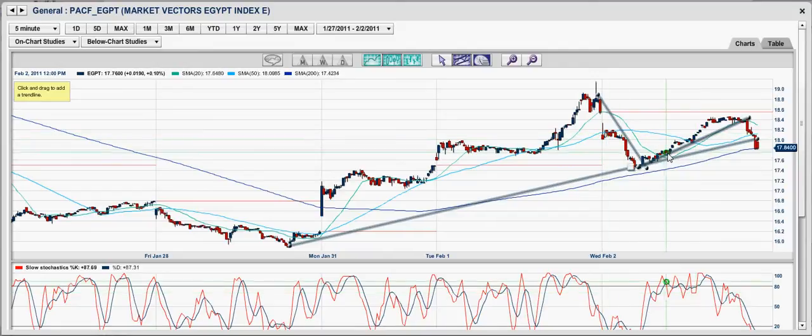And I did see the EGPT continue going higher, but then it breaks below this trend line towards the last 30 minutes of the trading session, and then it breaks below this major trend line, which does indicate more negative weakness. It is bouncing off the 200-day moving average, but if it gets below the 200-day moving average, it could go substantially lower. Just keep that in mind, guys.